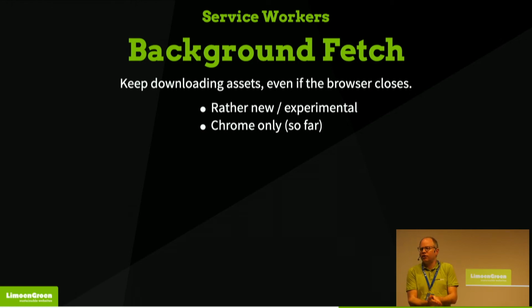Because if they close it, the download stops, because the operating system purges unused apps. And when you come back, you ask, okay, did the download finish? No, it did not, because you closed the browser. Now, background fetch can offload it to the operating system. So the operating system will take the downloading of this content, and then when you open the browser again, it will notice that the download is finished, and voila, there you go, Bob's your uncle. So this is really cool, but experimental. But yeah, it's yet another addition to make this all really work smoothly, and again, provide the user experience that native apps can also offer us.